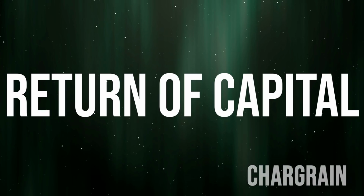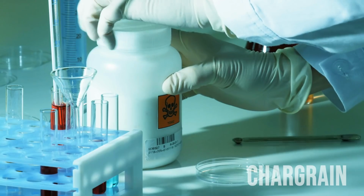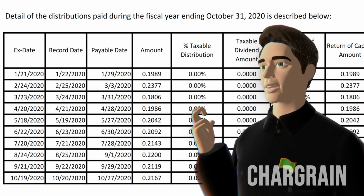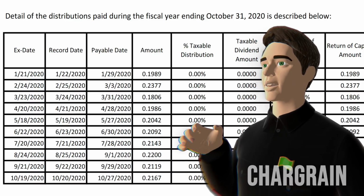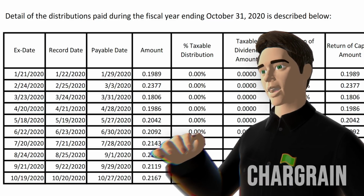It actually pays you a capital distribution, which is another term for return of capital. The biggest poison pill of dividend investing. Return of capital means that when QYLD pays you its distribution, it's actually technically giving your own money back to you. Each distribution on paper lowers the amount of money you have invested in QYLD and reduces your cost basis.